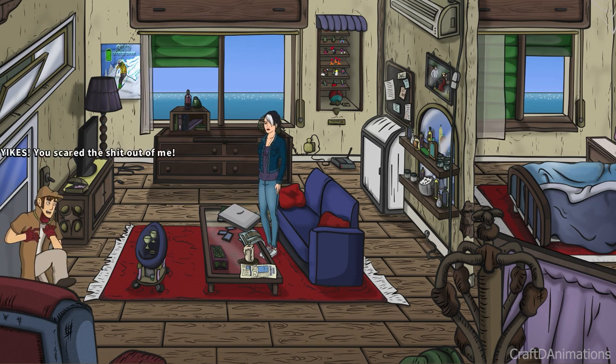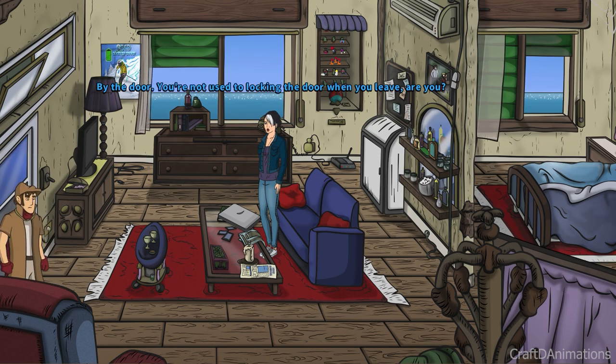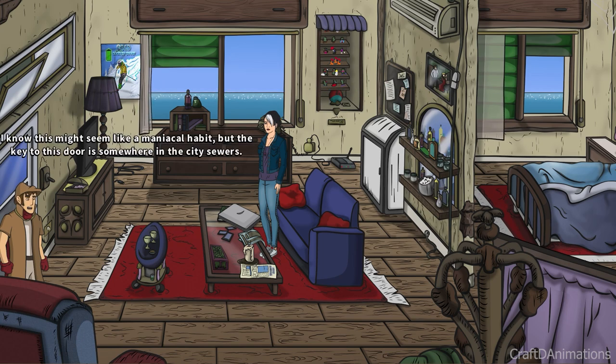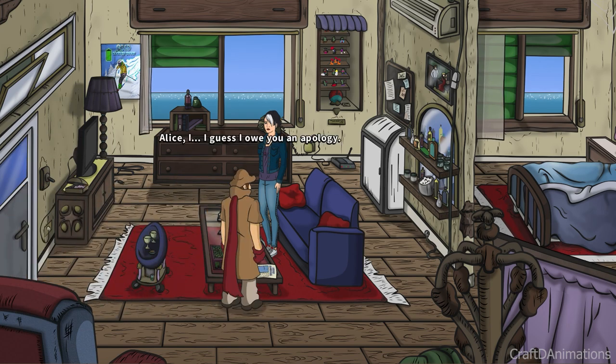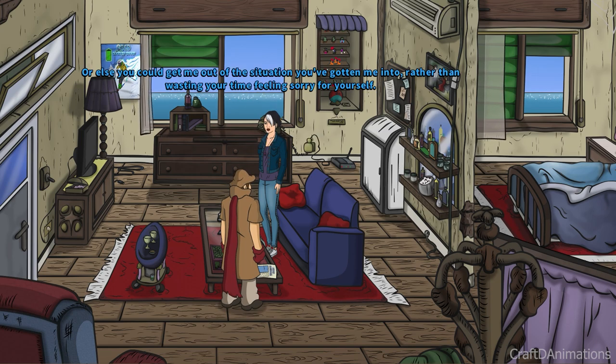Lars! Oh, you scared the shit out of me. Wait, how'd you get into my flat? By the door. You're not used to locking the door when you leave, are you? I know this might seem like a maniacal habit, but the key to this door is somewhere in the city sewers. Alice, I guess I owe you an apology. I agree, you do. Or else you could get me out of the situation you've gotten me into rather than wasting your time feeling sorry for yourself.